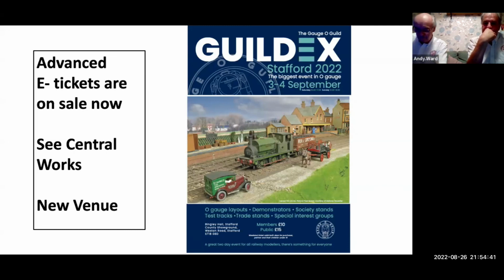I can tell you that everything's going according to plan so far, touch wood. I think I'm living and breathing Gildex at the moment. Advanced tickets are on sale. In the letter I sent out to all members, it did have a link to that. And of course, as we've mentioned, Central Works is one of our layouts that you can come and see. And everything you've learned tonight, you'll be able to witness in motion.